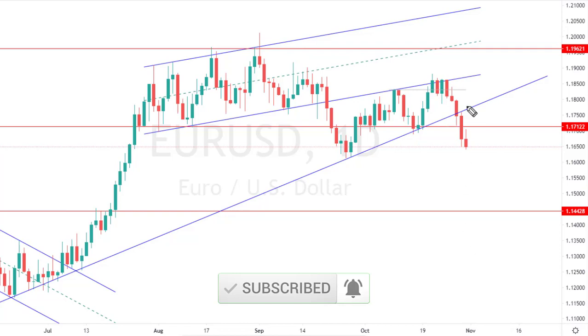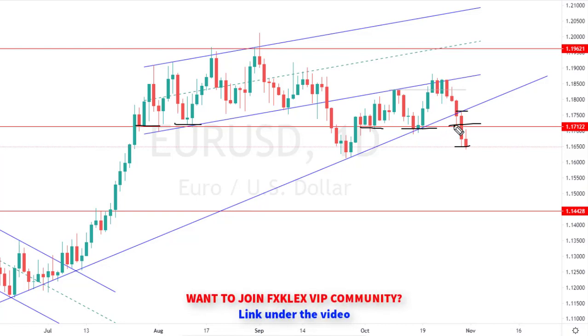We can see how the bears successfully carved a strong bearish close below the key level support of the price level of 1.17122. We can see it as a support right here, and then as a support right there. So this is a very strong key level structure, which the bears successfully ensured a close of bar on Thursday below, which does signify a more bearish downward rally to come on the euro pair against the USD.